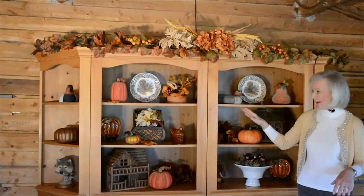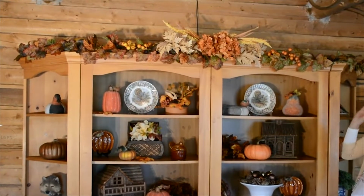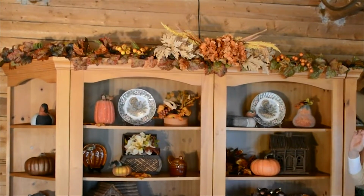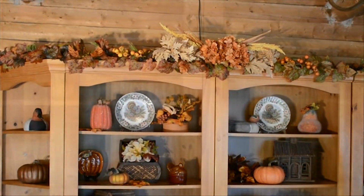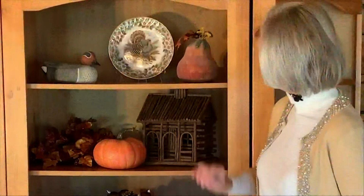I think I spend half my life on a step stool decorating the tops of bookcases and china cabinets. Here I took a single strand of silk autumn leaves and just laid it right across the top of the bookcase and then created a centerpiece with the hydrangeas and assorted autumn picks. On the shelves, out came some of my favorite decor. The plates, the ducks, the pumpkins, my collection of pine cones, but my favorite things on these shelves are the two little wooden cabins that a friend gave me last year. After all, we're in a cabin.